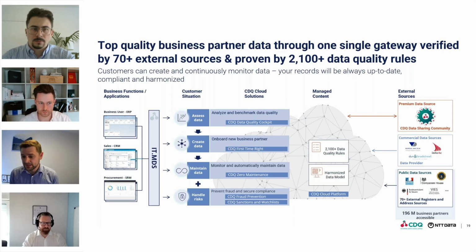And the heart piece is our CDQ Cloud platform. The CDQ Cloud platform consists of 2,100 data quality rules. So it's, for example, what's the structure of a VAT code in Germany versus in Denmark? What's allowed to stand in the name? So global data quality rules, also address quality rules, to really identify and govern the entry process, and also identify which data defects are present and how we can mitigate them.